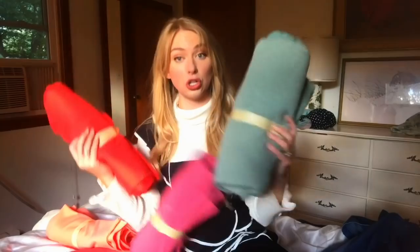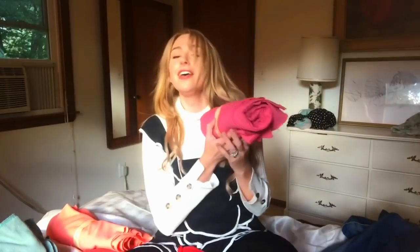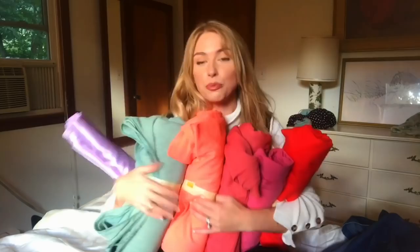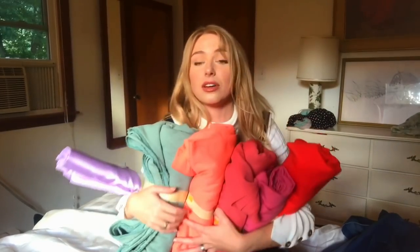So each one of these was $1.99, and I'm going to make clothing for myself, dresses, maybe some pillows, and that fits me really well, and it's just the best thing ever. Hold on. These are like my favorite colors, purples and greens and peaches, so thank you to whoever donated that to the thrift store, because your girl is happy.